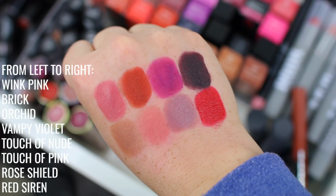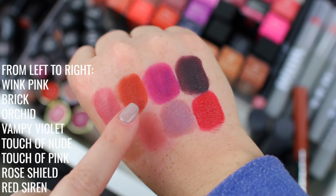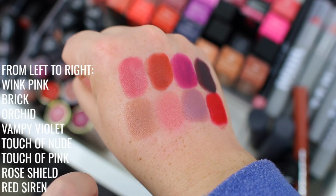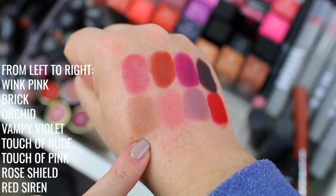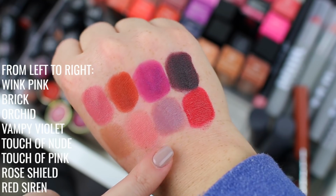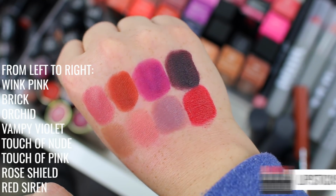I know that I'm going to keep the shade Brick because it's kind of a unique red. I don't really have a lot of similar shades to that. And then I think I'll also keep the shade Touch of Nude on the bottom left. This one is a really beautiful, subtle nude, and I do find myself reaching for that one fairly often. And even though I haven't worn it a ton, I do love Rose Shield. It's such a unique color compared to a lot of other colors in my collection. So I'll keep 3 and then declutter the rest of them because I have similar shades to all of those.